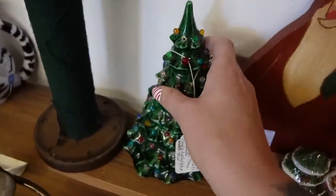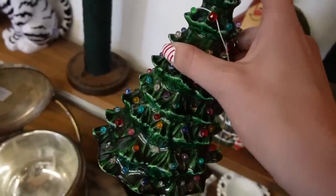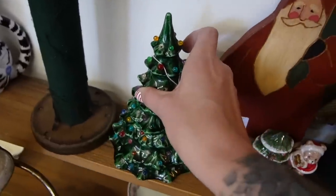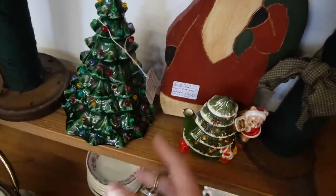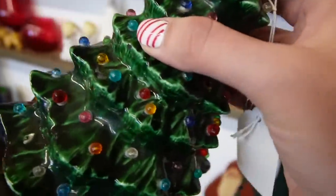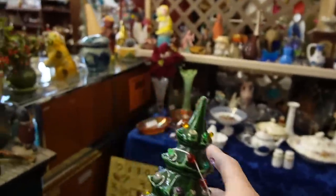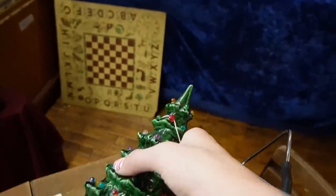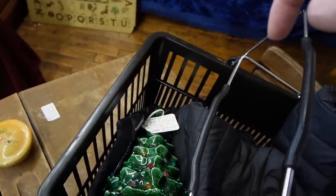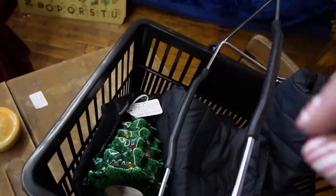I've spotted the little ceramic tree. I'm not sure if this one would have had a base. It's only $17. They've glued in all of these little beads and some are missing, but I feel like they could be replaced. I don't see any discounts. It does say 20% off right there, but that's the only sign I see. So even at 17 bucks, I think I would still grab that. They're super popular right now, and you can really just put, again, a little battery-operated tea light in there.